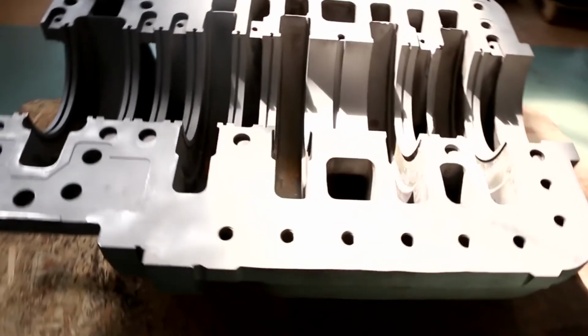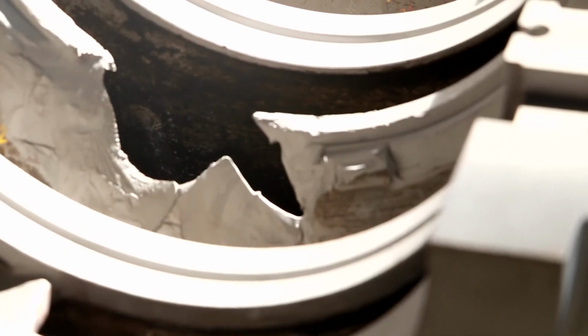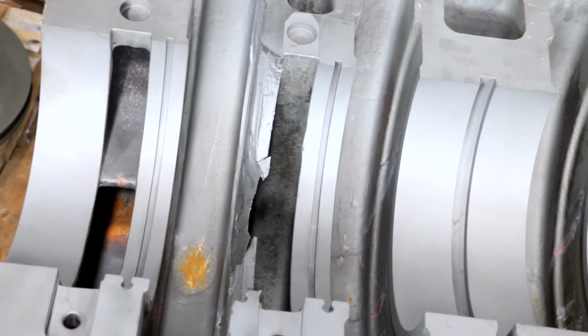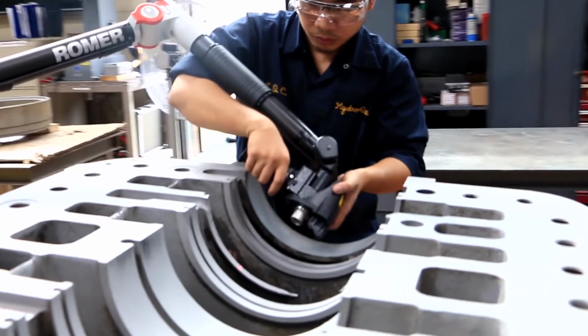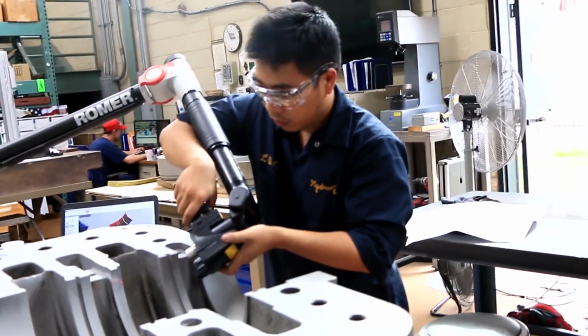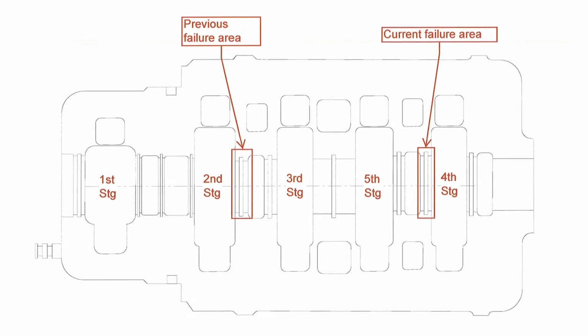A lot of time and a lot of effort goes into welding that case because the damage is extensive and the repair needs to be done in a very meticulous way to make sure that all the areas of damage are repaired. This type of error can occur at the factory when the pump is first manufactured.